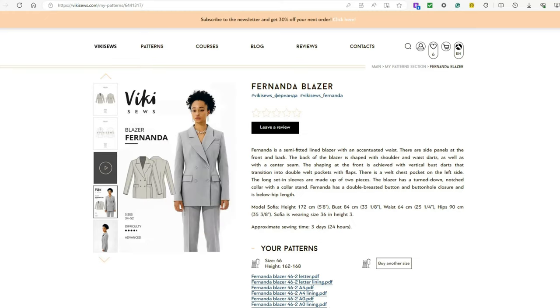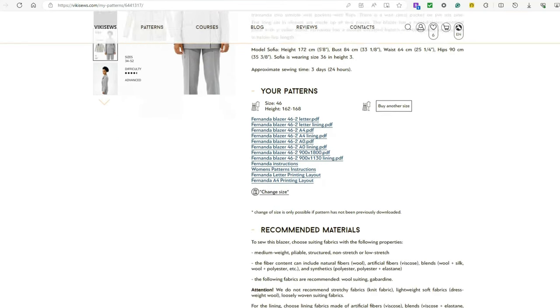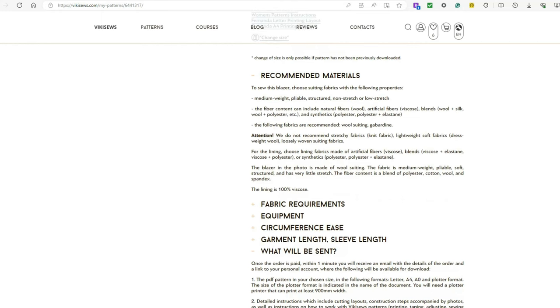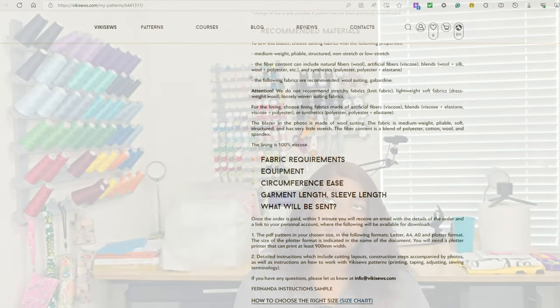One thing that I like about the Fernanda is that it has double-breasted buttons and buttonhole closure and is below the hip length for sure. So I really like this pattern. I think for me, I would make it a little bit longer to completely have it long for sure and cover up the bootay.